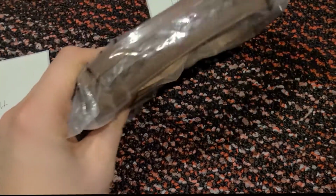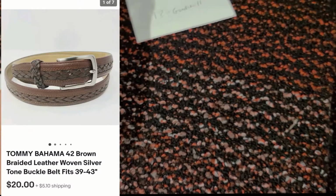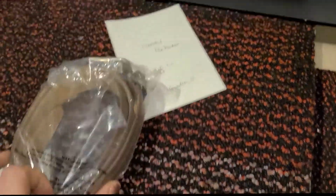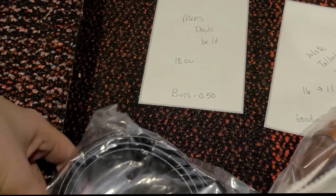Here is a Tommy Bahama belt, and I either picked this one up at the bins or at Goodwill, so $1 or less for this one, but it sold for $20 on eBay, and the buyer paid shipping on that one.